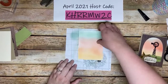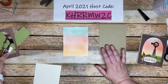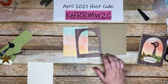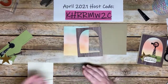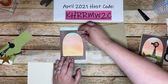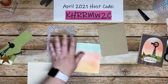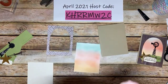So, all right, so now what we want to do, I'm going to move that out of the way. So we've got our Crumb Cake card base, and then using the In Good Taste DSP, I cut out the center with this die right here from the Open Range dies. I am going to take and kind of figure out where I want it there. I think that's about how I want it. Just a little bit of blue at the top. Okay, what we're gonna do is add some adhesive to the back, but we're gonna use the foam adhesive strips.